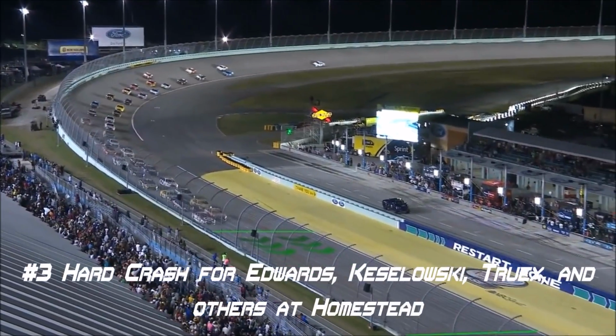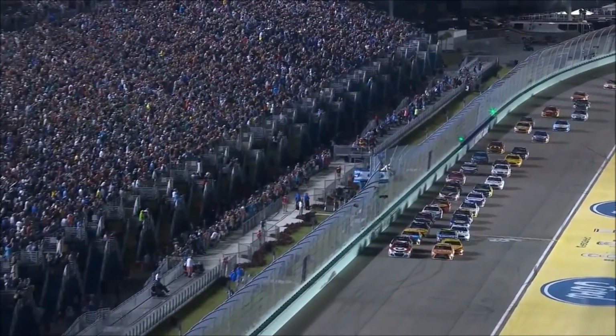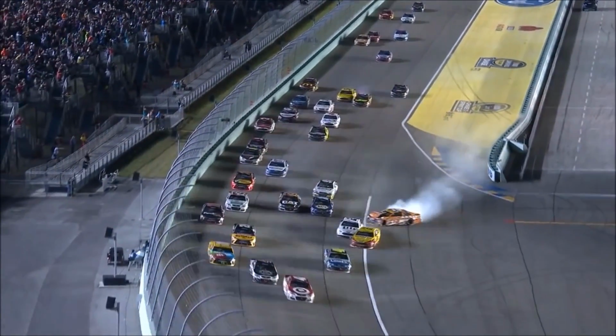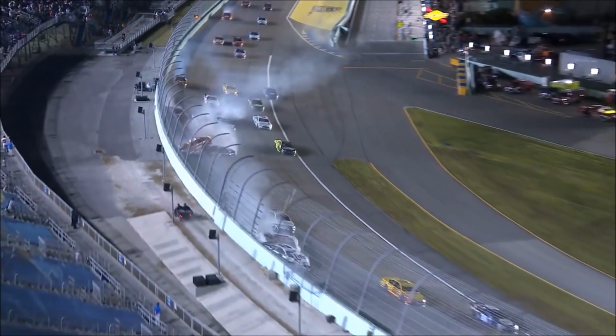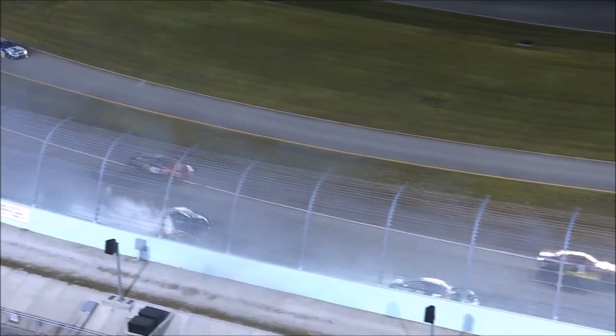Ten to go. They come into the restart zone. Kyle Larson, the outside. Carl Edwards on the inside. Green flag back in the air. They're blocking. Good, go down low. Carl Edwards into the wall. He got tagged by the 22. Big hit by the 19. And the caution comes back out again.